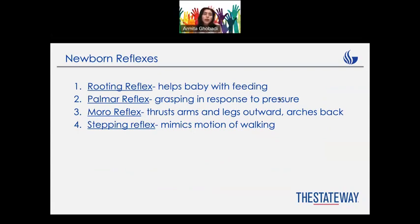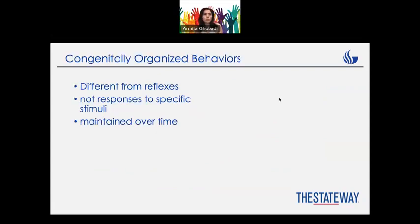And the last one that I bet everyone is so familiar with is the stepping reflex. Whenever we are holding them, they try to mimic some sort of motion of walking, which means that they are biologically programmed to do stepping from the first place. There are some innate and also congenitally organized behaviors. They are different from reflexes.